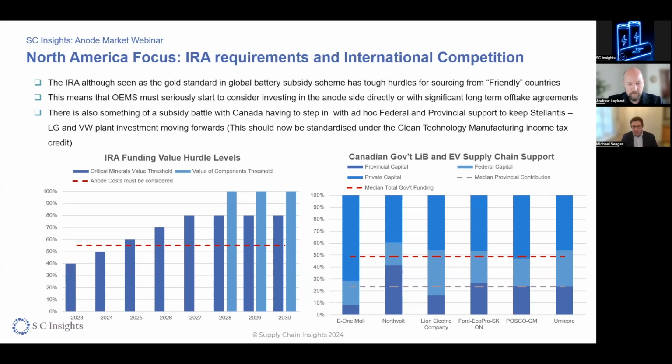What I think is very interesting to notice in Canada, to step up to the IRA and retain these particularly OEM auto plants, is that they've got to find nearly 50% from government, with just under a quarter coming from the provinces on average, and just over a quarter coming from the federal government. It's just the amount of capital spending, and in the case of LG and VW, operational support, has been massive. So I think the IRA has not only prompted investment in the US, it's made other governments step up and really try and deliver.